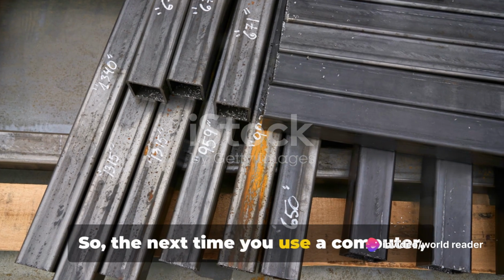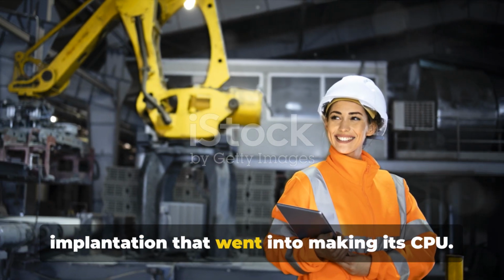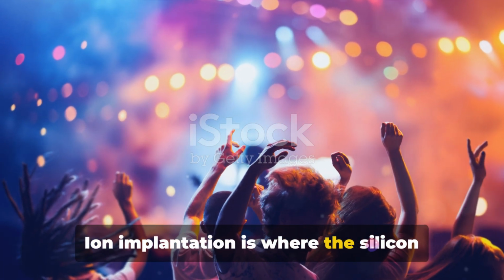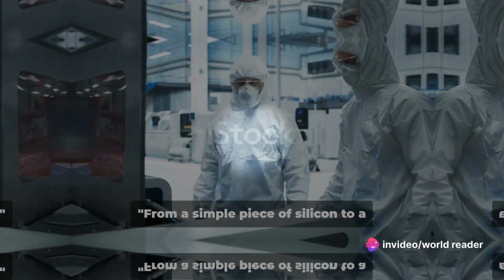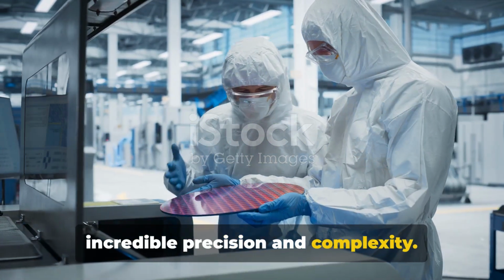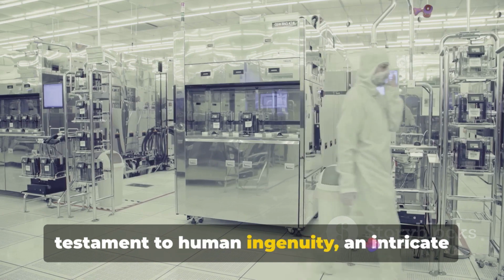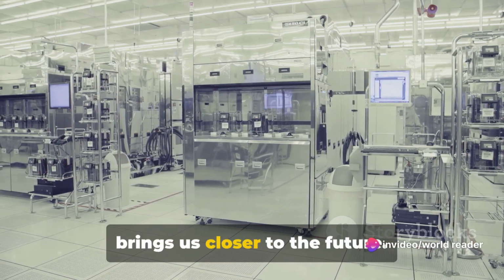So the next time you use a computer, remember the intricate ballet of ion implantation that went into making its CPU. Ion implantation is where the silicon substrate truly begins to take on the properties of a CPU. From a simple piece of silicon to a sophisticated CPU, the journey is one of incredible precision and complexity. This journey, marveled by many, is a testament to human ingenuity, an intricate dance of science and technology that brings us closer to the future.